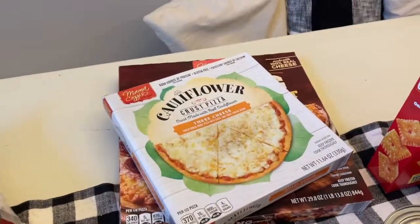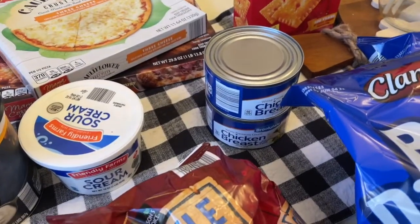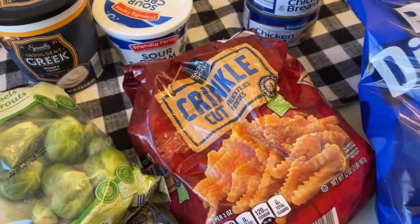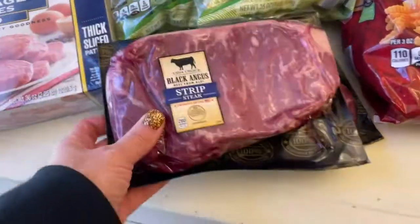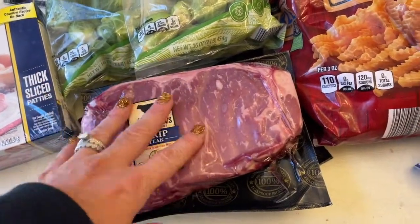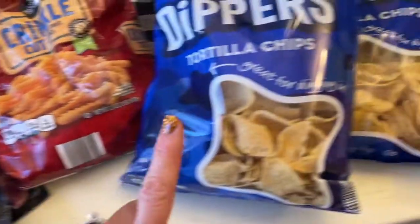I did get Dave and I pizzas for this week. Cheez-Its for a dip that I'm making. Canned chicken for the chicken cheese ball I'm making. I got some fries. I like to pick those up, so I have them on hand. We got some steaks. I'm not too happy with the steaks, but that's fine. It'll work out. They're a little bit more expensive than I wanted to spend, but it is what it is. So that is for Christmas Day evening dinner at the lake.